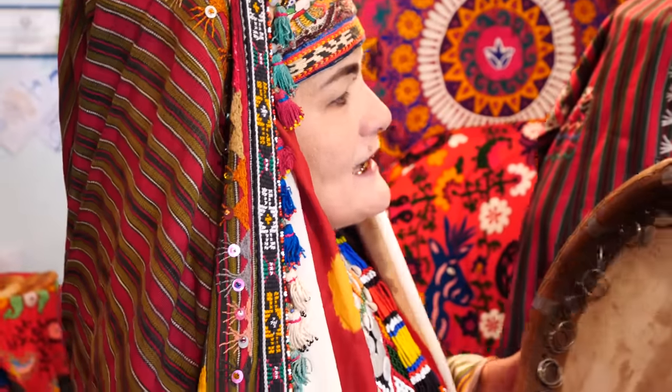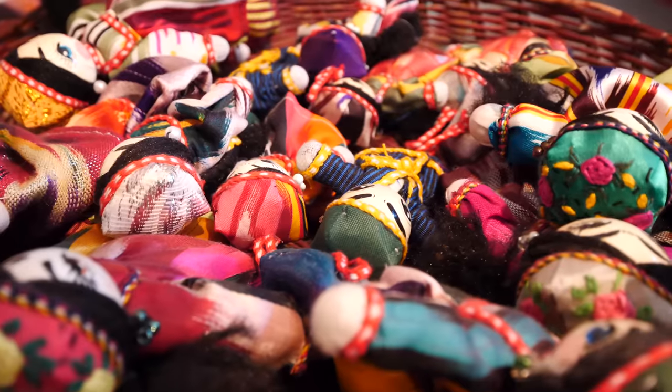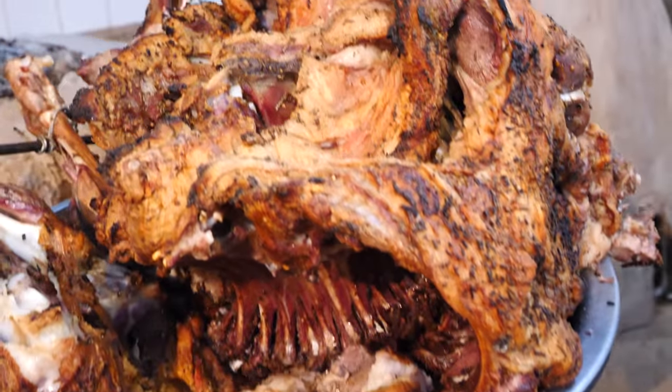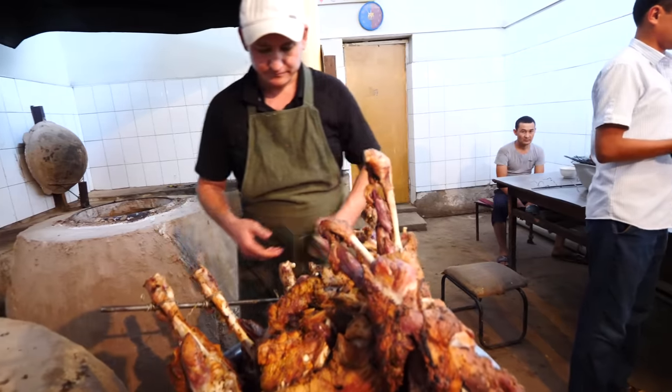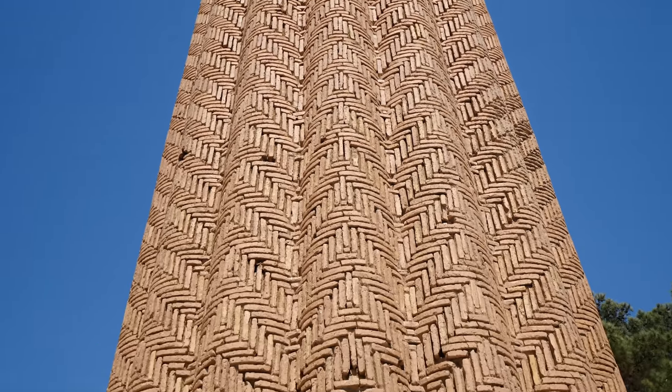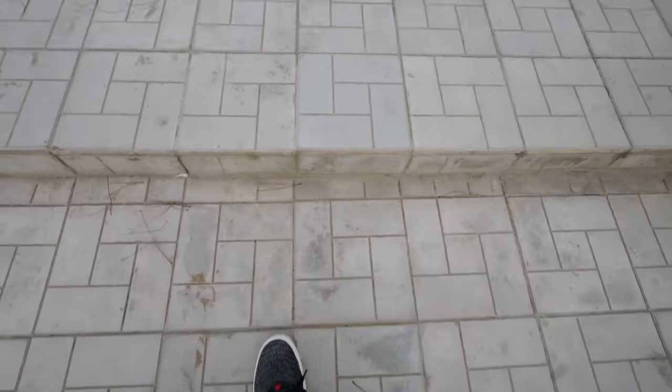We're gonna see how they make some crafts, as well as seeing some folklore music and dance. Then after that, we're gonna go eat some delicious, delicious lamb tandoori. They say this is the best food in the region. And then we're gonna go see a famous minaret. Are you guys ready? Let's go explore Jarkurgan.